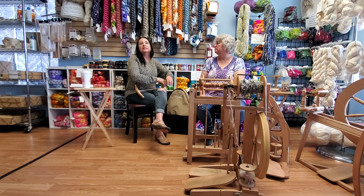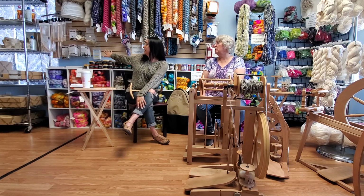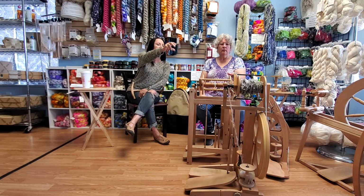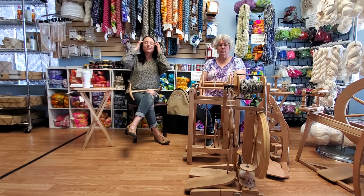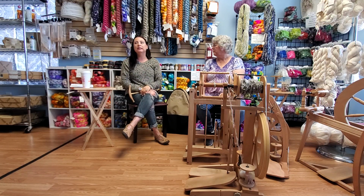All the maintenance kits that Ashford has, just for the oil, if you need wheels, oil, drive bands, and little... what are those? Oh, the pinchy things. I lose my words today. They're the slider hooks. So she has slider hook replacements. So anything that you need.